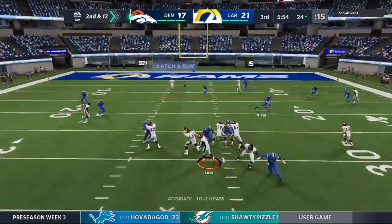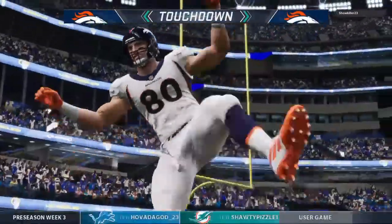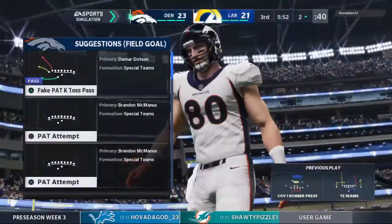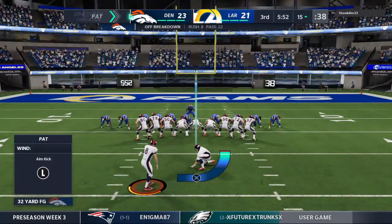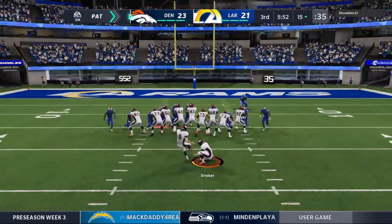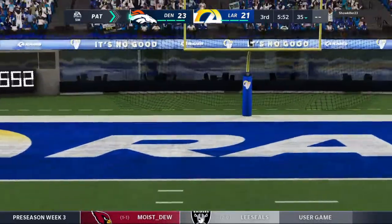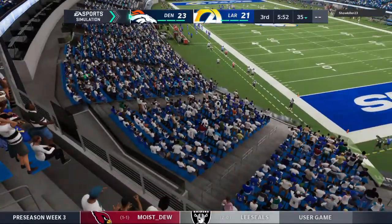To throw it is Lock. And that is caught. Touchdown, Denver. Jake Butt there to make the grab. And the Broncos use the short field to their advantage as they cash in for 6. That was a beautiful ball right there as he waited for his tight end to come uncovered in the end zone to give him points for patience as well. Delivered it right where it needed to be for 6 points.